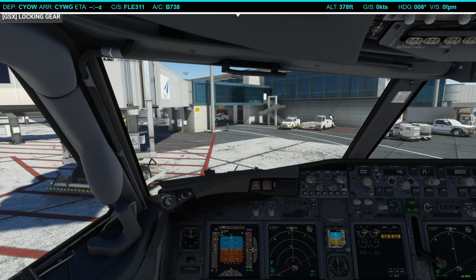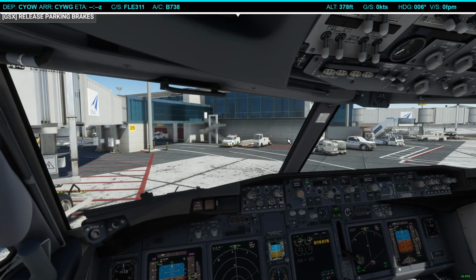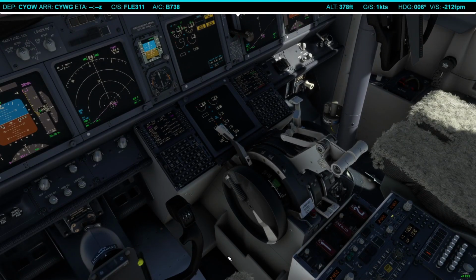Locking gear. And we're going to go nose right. Tail to the left. Parking brakes. Go ahead and release those parking brakes. Commencing push. Due to icing conditions, please stand by until push is completed and brakes are set. Start engine number 1. Sorry, engine number 2.